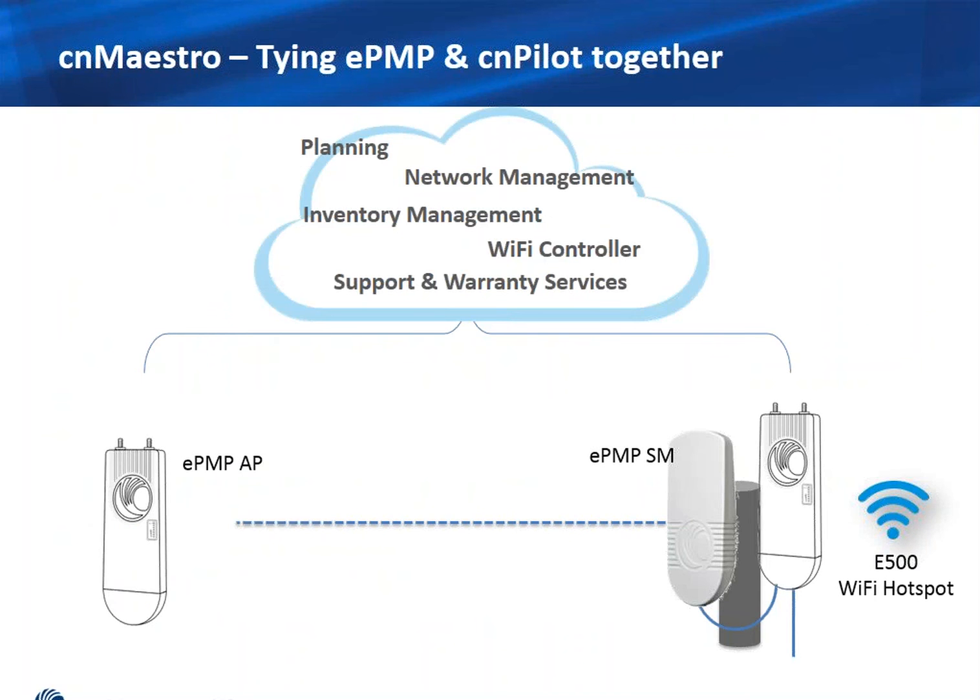Okay, so now I'll turn it back over to Chetan, who'll talk about cnMaestro and how it ties everything together. Thank you, John. So as John mentioned, ePMP's been out there in the field. It's been used not only with our Wi-Fi products, but also with Wi-Fi products from our competition. And it's proven itself as a reliable backhaul solution in the field.